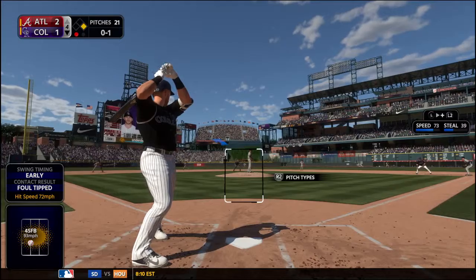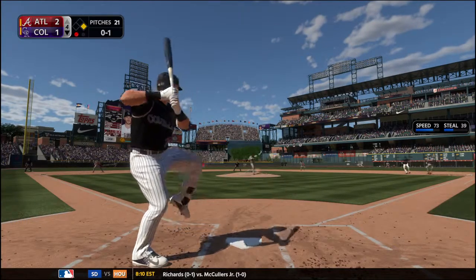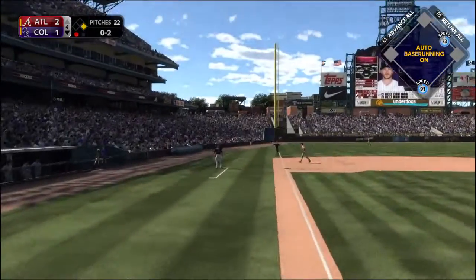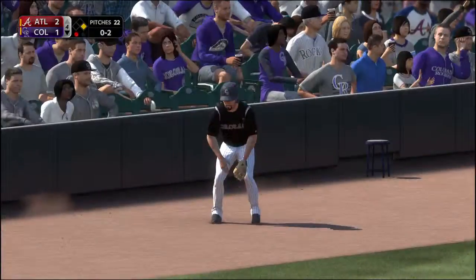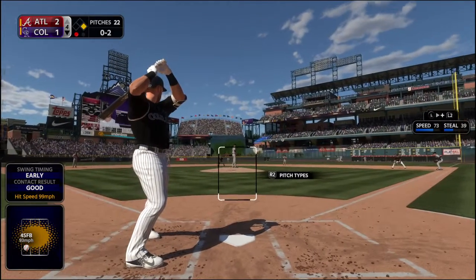Flied out in his first at-bat, so make him 0 for 1 so far. 0-1 count. Here's the pitch. Line hard to the left side. But this is a foul ball. Dahl leads off first with 1 away.